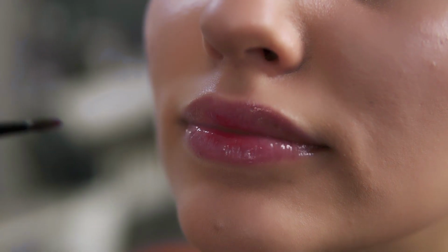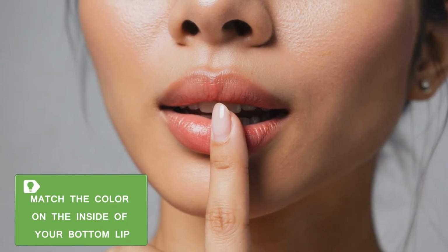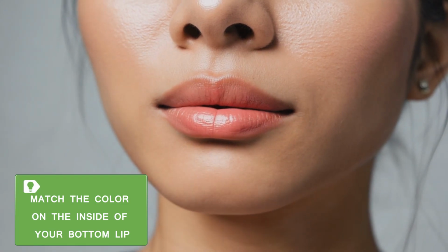One fun kind of tip to picking out something natural is to open up the bottom lip and look at the color that's inside your lip and match it to that. That'll give you the most perfect natural pink that's going to match your coloring the best. I know it sounds crazy, but it actually kind of works.